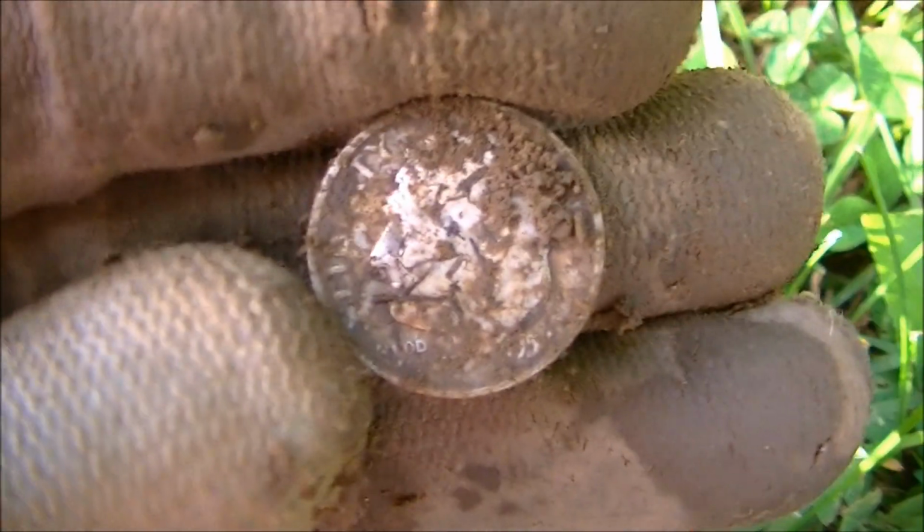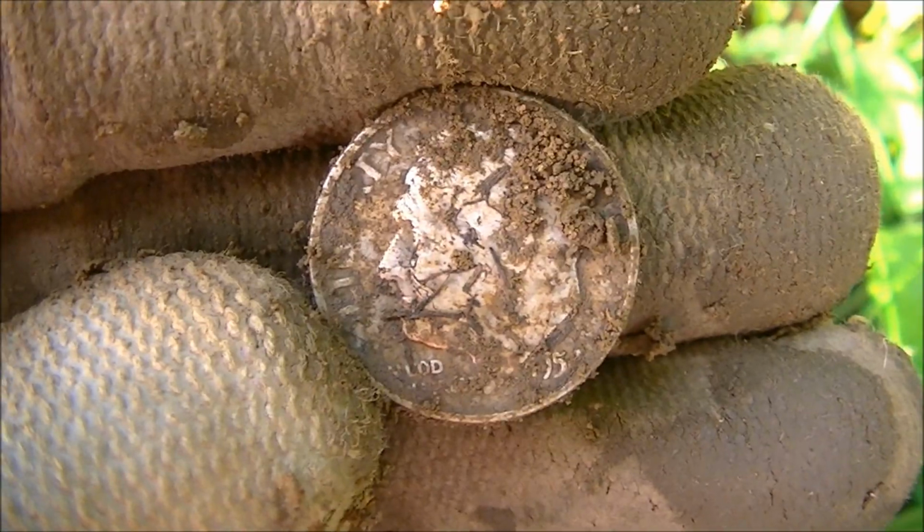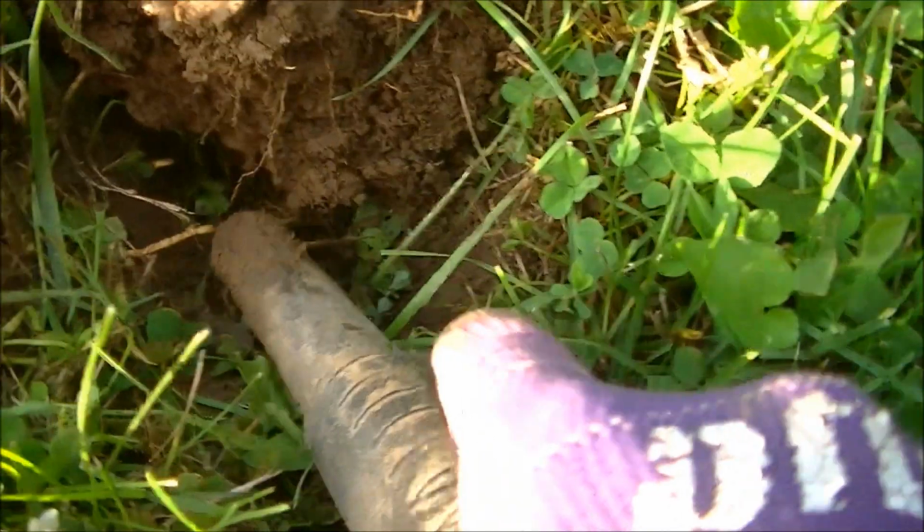That's a silver Roosevelt. 1950 something. I can't see the last digit. Let's check it again here with the pin pointer. I heard something below it.